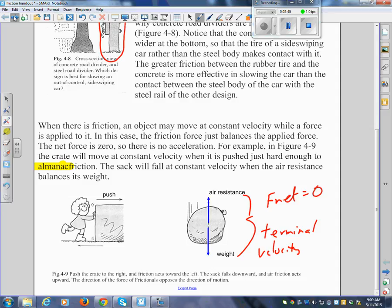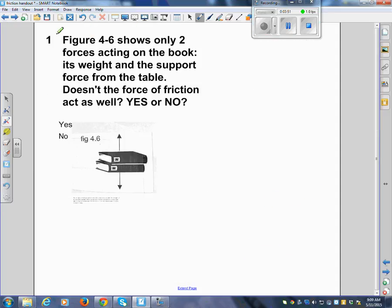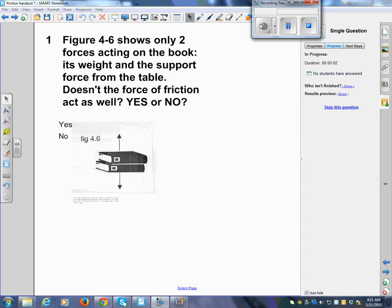Okay, does this have anything to... Oh, got a clicker question here. Figure 4.6 shows only two forces acting on the book, its weight and the support force. Does the force of friction act as well? Is friction acting right now? Yes or no?